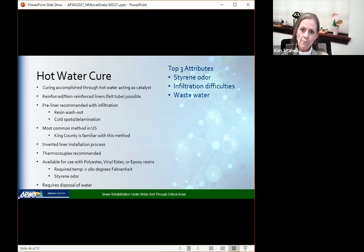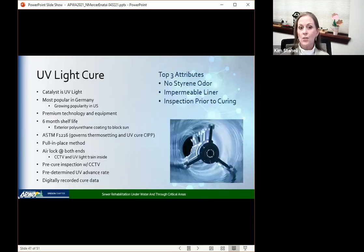Next slide. So the big advantage of UV cure was, one, that there is no styrene odor because the styrene is encapsulated. So it does have styrene in it, but it's completely encapsulated. So there's no odor. It's also an impermeable liner. So you don't have to do a pre-liner, you pull it in, but it's impermeable on the outside. So the infiltration does not affect or degrade the resin when you have infiltration.